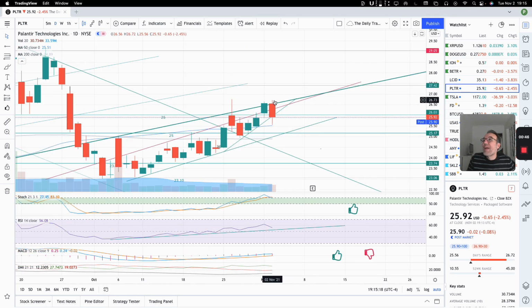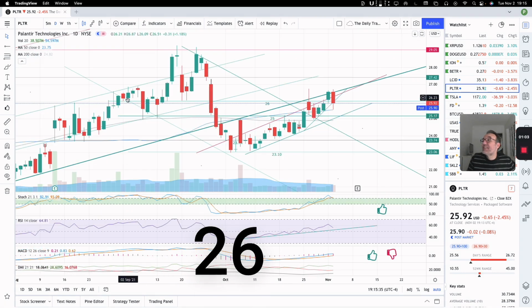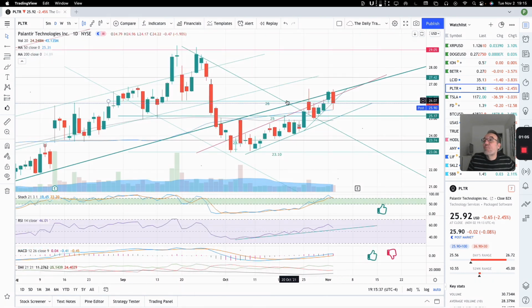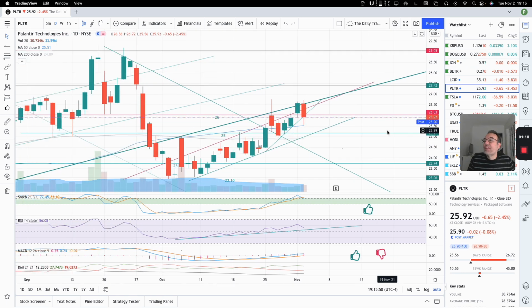So we have a red candle and we made a higher high a little bit and we opened right here, pretty much where we closed yesterday. But then we pretty much went down and then recovered a little bit towards the end of the day. So we closed below 26. So 26 was a support that we crossed yesterday, but now we are back down underneath it. So that's, I'm not gonna lie, a little bit disappointing.